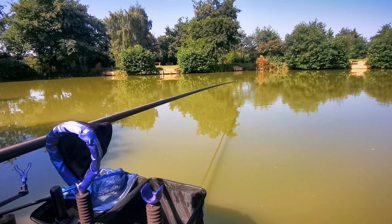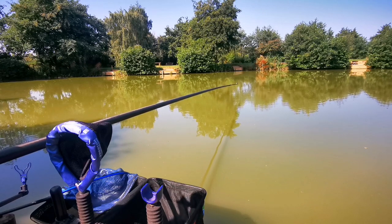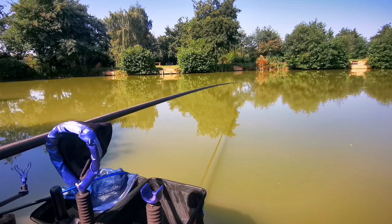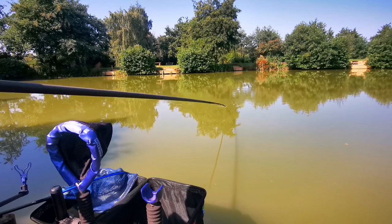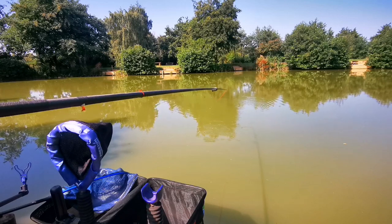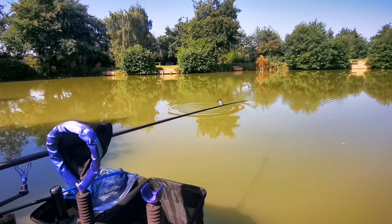So I'm actually using a Preston Pace 1 float, 0.17 mainline Preston Aqua Power, and 0.15 hook length to a size 12 hook. Paste wise, I'm using Sonia Bait's Robin Red Margin groundbait, mixed with some Thatcher's groundbait. They're both sort of like a crushed pellet type mix, so they're good for making paste with.